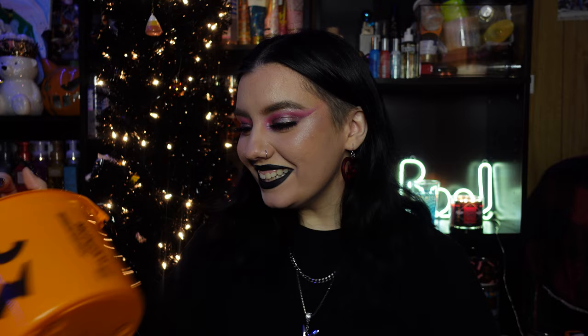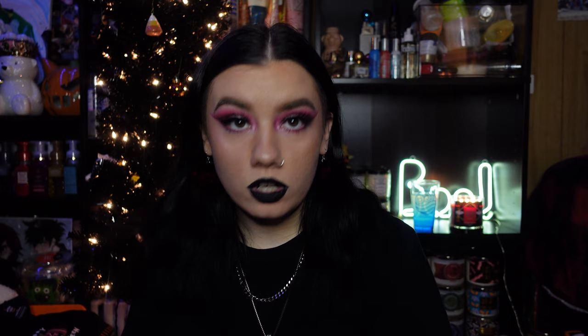First things first is probably such a random product. You wouldn't think, oh my god, look what I hauled today. It's from McDonald's! There's two. These are the Halloween Happy Meal buckets, and they are just quite literally adorable as hell. The only reason why I went to McDonald's was so that me and my girlfriend could get these. I've never had a Happy Meal in my whole life until I got one of these bad boys.